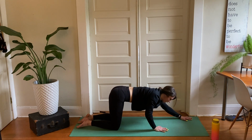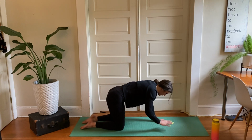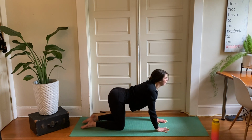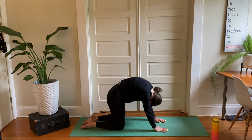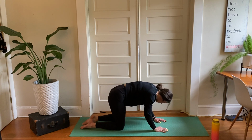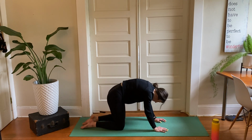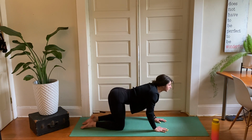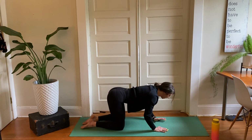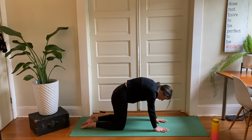Let's take a few cat-cows, lengthening out those muscles in both directions. Lift the chest, inhale, cow. Exhale, round cat. Two more times. And we are going to turn over.